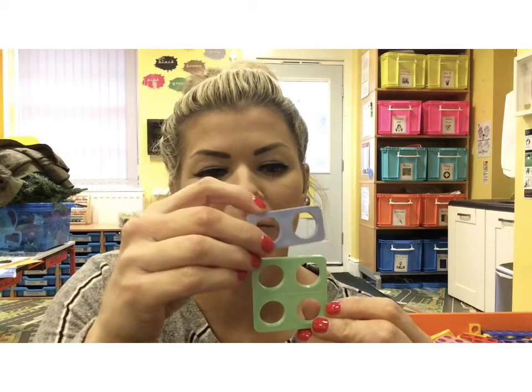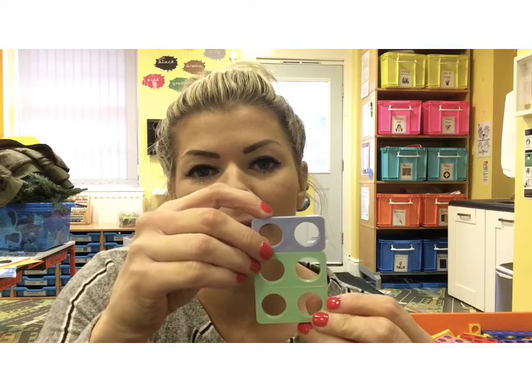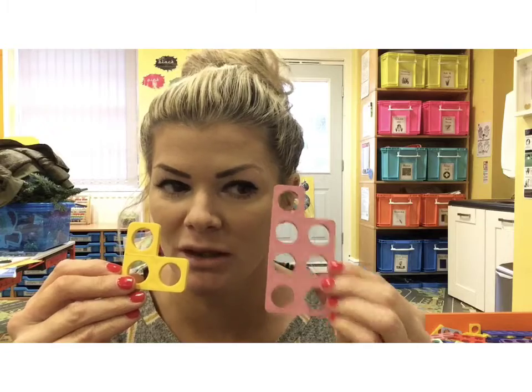Today, when you're looking at your numbers, I want you to move your Numicon around so that your bigger number is on the bottom. If this were your Numicon today, which one goes at the bottom? 4. 4's bigger. Okay? If this were your Numicon, who goes on the bottom? The pink number 7, because the pink number 7 is bigger.